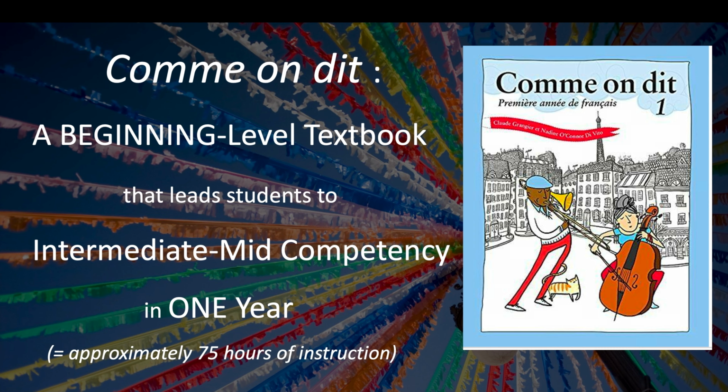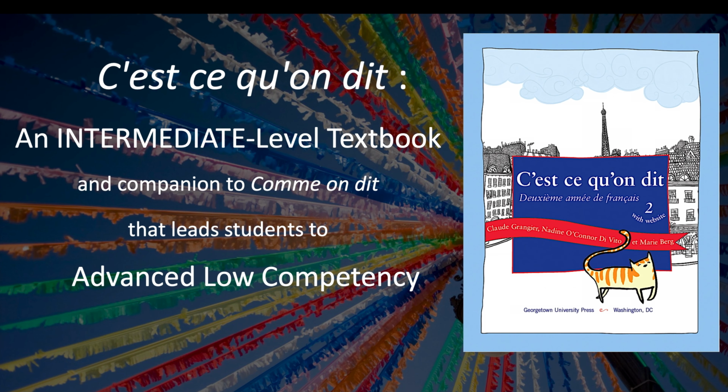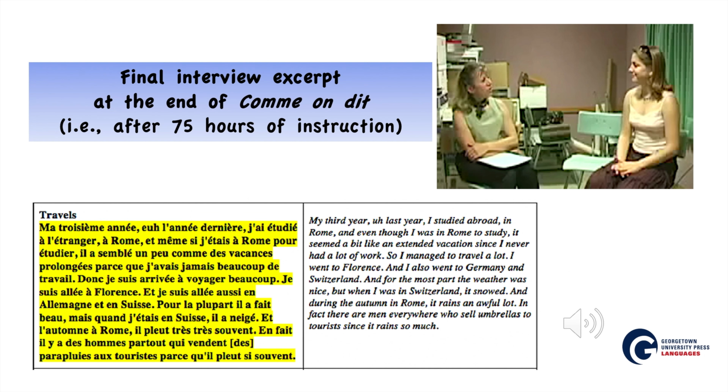I'm going to talk to you today about two French language textbooks. The first one, Comme on, is a beginning level textbook that leads students to intermediate mid-competency in just 1 year. And then its companion textbook, C'est qu'on, leads students to advanced low competency in just 1 more year.